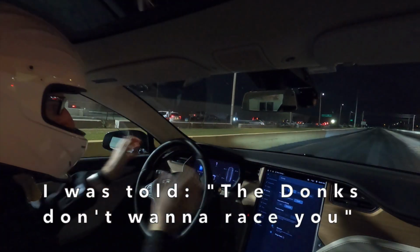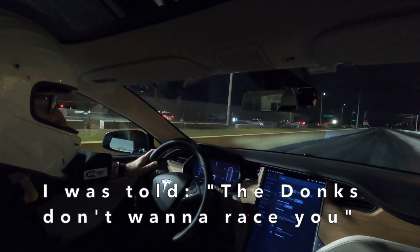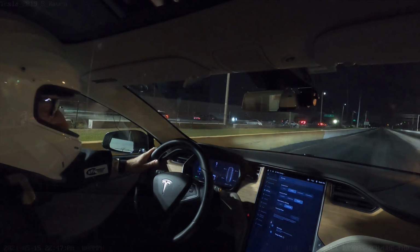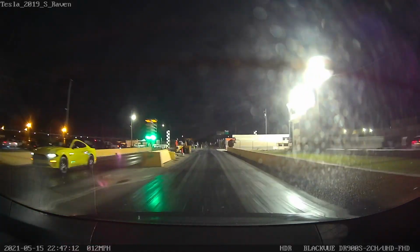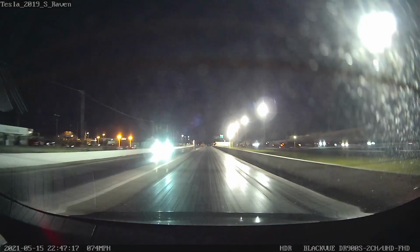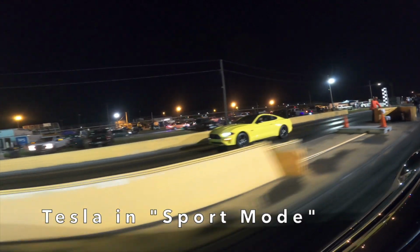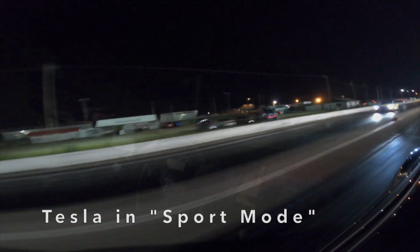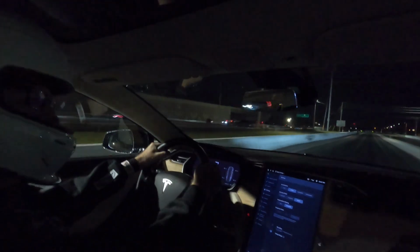All right, I think this yellow Mustang is the only car out here we haven't raced tonight, but I'll just put it in sport mode for this one. I'm not too concerned. His passes haven't been all that fast. Don't want a red light, but yeah, that's enough. Even sport mode.